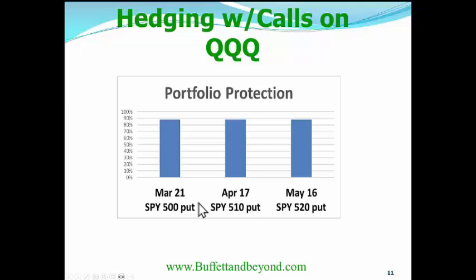All right, now here let's go back to the protection that we use on the 30 stock portfolio. We want to start using the QQQs, because the QQQs, as we showed in one of the charts, move faster than the S&P 500. The top stocks out there in the universe really have a lot to do with the technical side of things, and they move faster both on the upside and downside than the general market. They move a lot faster on the upside than the general market, but they move faster to the downside too. So rather than buying the SPY puts, we want to start buying the QQQ puts.